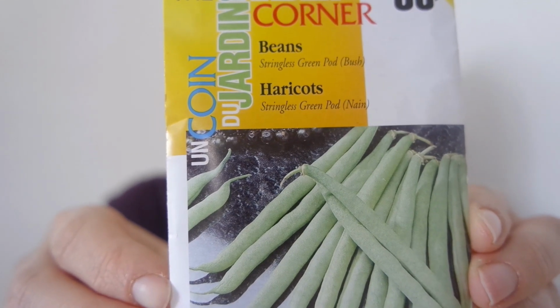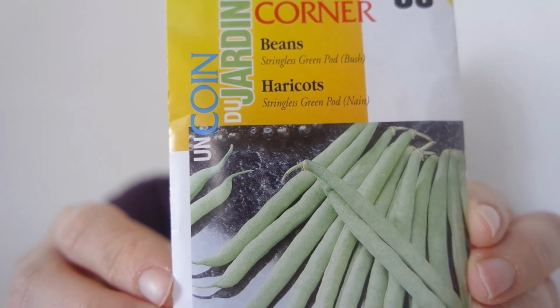Try smaller successive sowings 1 or 2 weeks apart to extend the harvest season. So they're saying 50 to 55 days. That's pretty good. Beans are also, we're just snacking on them. I would love to grow enough beans to can or preserve, but right now, with the space that I have, it's really just for snacking.